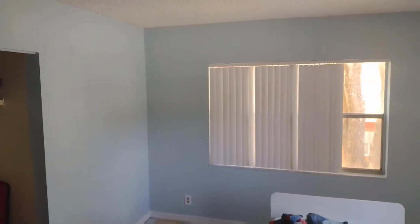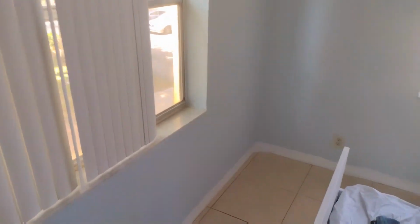A paint, so now we're going to be doing day 4 and decorating the room, putting in accessories, something like that, you know. Yeah, the colors, man, the color's nice. I like this color.